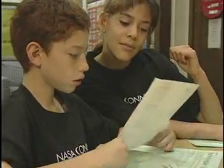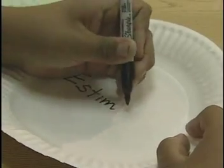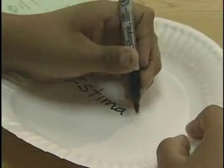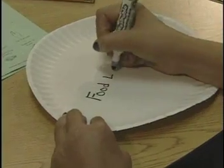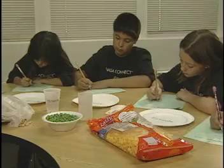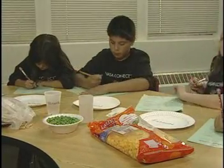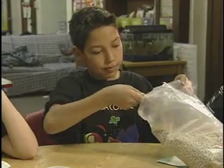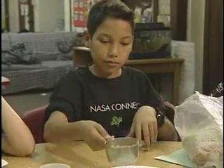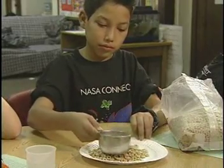You are to determine appropriate serving sizes for the different foods. Write the word estimate onto 3 paper plates and onto 1 cup. Mark the other 3 paper plates and cup as food label. On the student handout, write the name of each food under the food name column. For each food, estimate how many cups or fractions of cups make up 1 serving size.